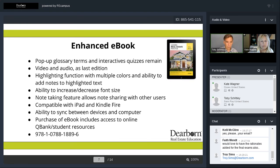All right, then we're going to move on. In the interest of time, here's the enhanced ebook. So we talked about it before. Some of you were using it, some of you weren't. Kate, tell us, what do you think the top 3 most important things people should know about an ebook?